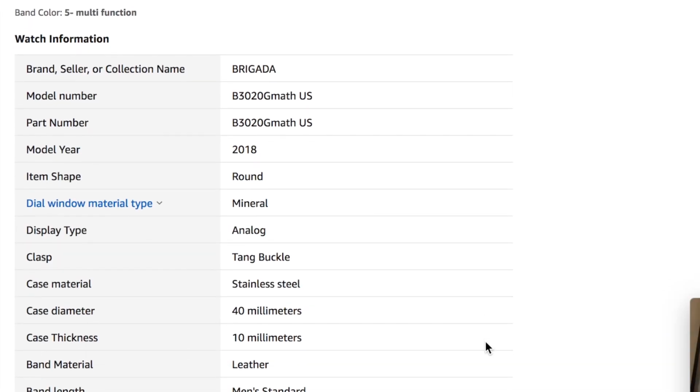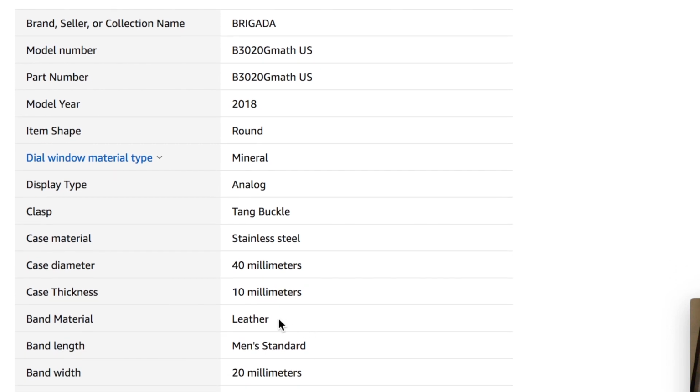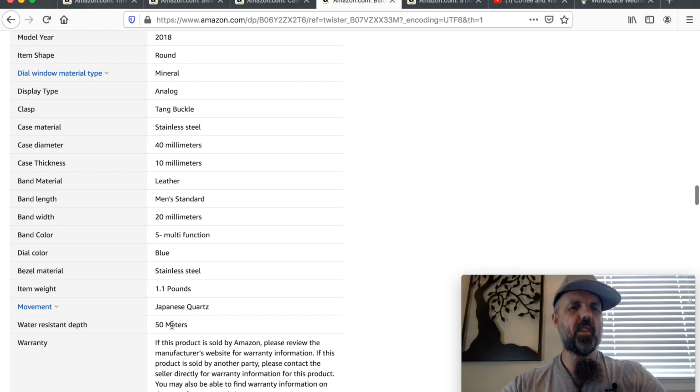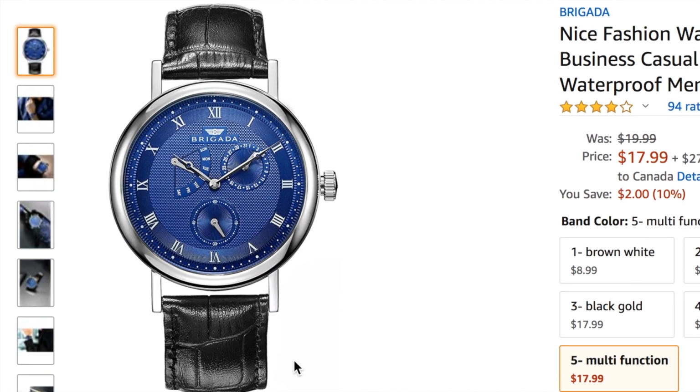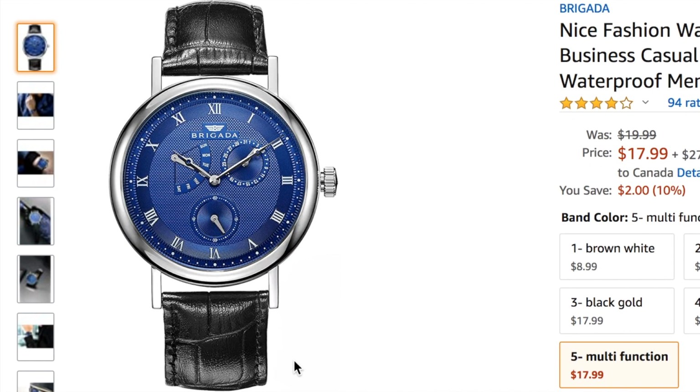It's a round case, mineral crystal, tang buckle, stainless steel, 40mm, case thickness of 10mm, genuine leather strap, 20mm bandwidth, Japanese quartz, 50 meters of water resistance. How can you go wrong? It's such a beautiful watch for $18. Heck, we're going for watches under 50 bucks. So with Brigada, you could buy 2 or possibly 3 watches for 50 bucks. You can start your watch collection with Brigada watches and they'll look great on your wrist.